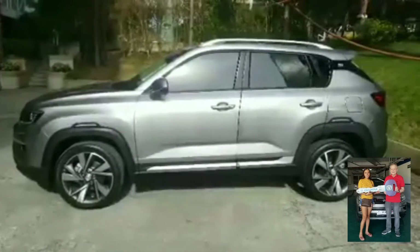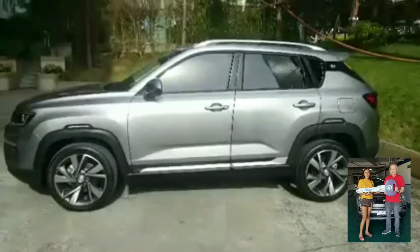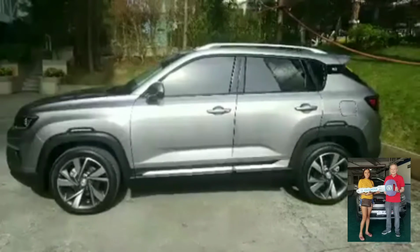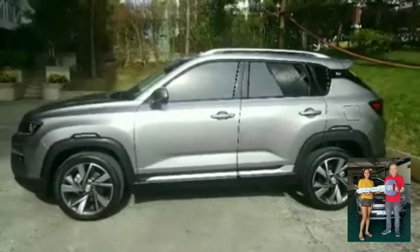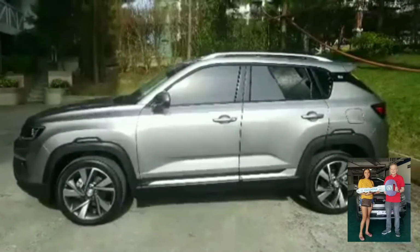Here you see the 1.4 liter petrol engine with its turbocharger. The side profile of the vehicle is interesting. It is distinctive from the standpoint of above the plastic cladding. You can see these rectangular design elements that are specific to the CS35. The CS75 does not have those.